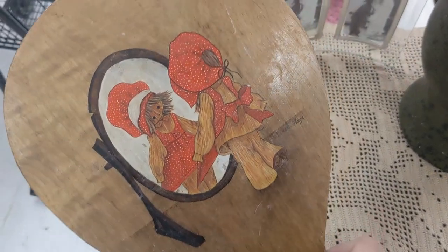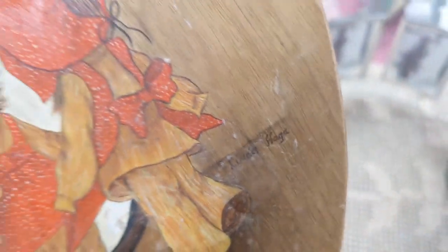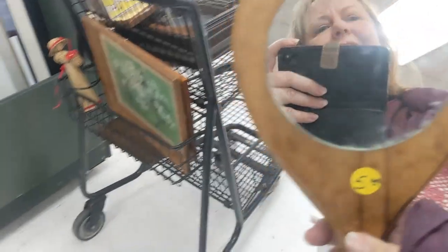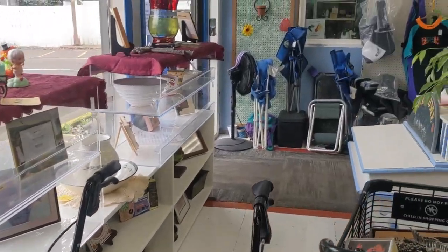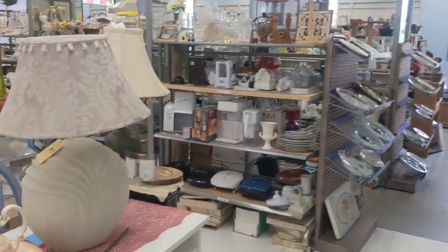This is so cute. Look at her. Isn't she darling? Who's the artist? Linda Haga? That's a mirror. It's really big though. It's like really thick wood. It's like handmade probably. Give you an overview shot of the store here.